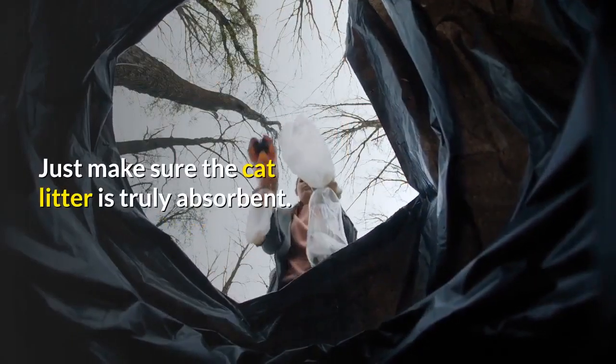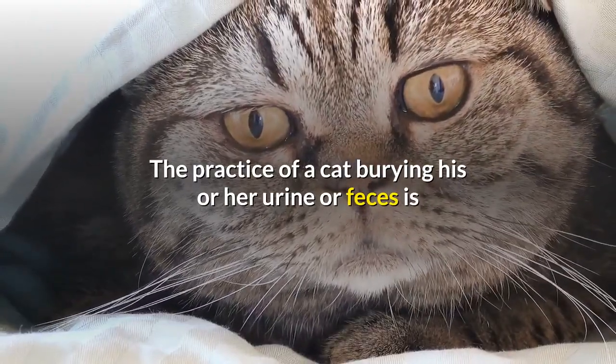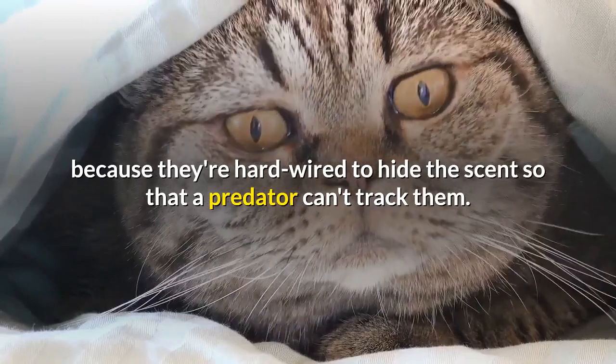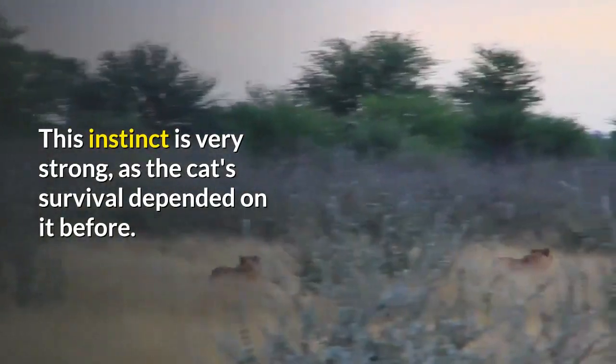Just make sure the cat litter is truly absorbent. The practice of a cat burying his or her urine or feces is because they're hardwired to hide the scent so that a predator can't track them. This instinct is very strong, as the cat's survival depended on it before.